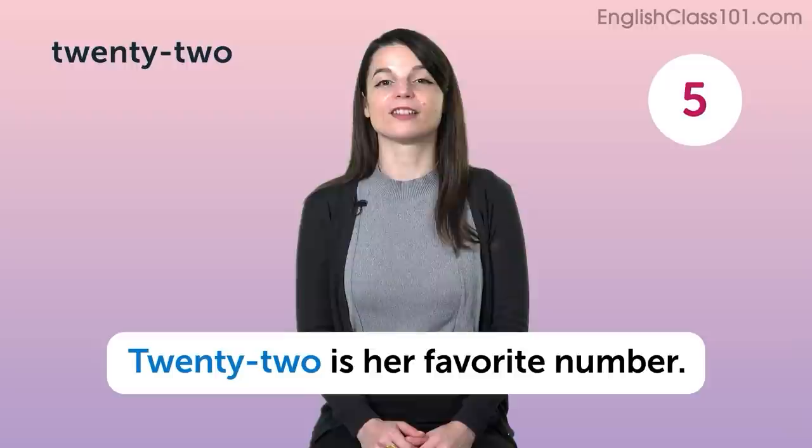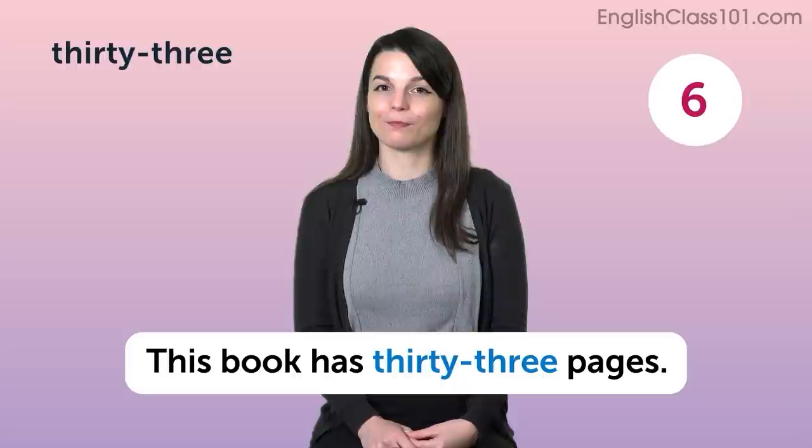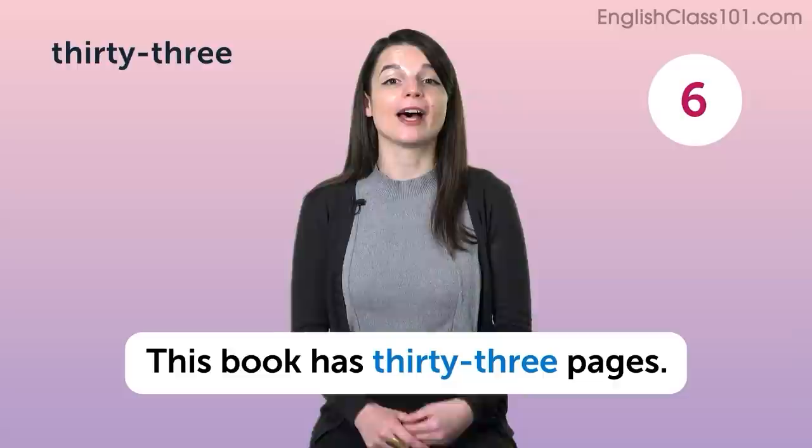33. 33 is the number after 32. This book has 33 pages.